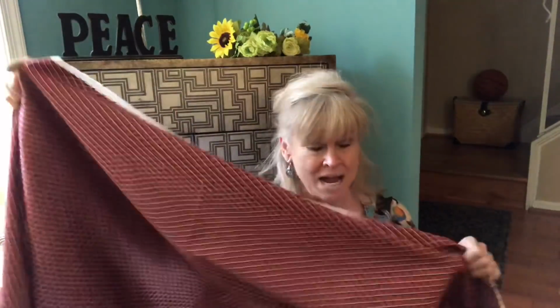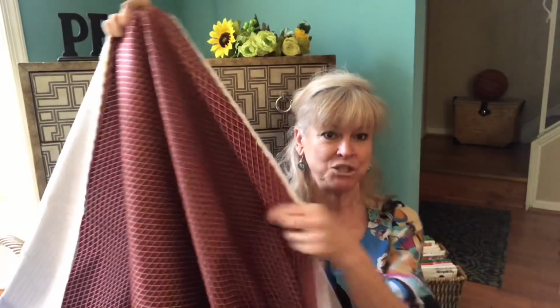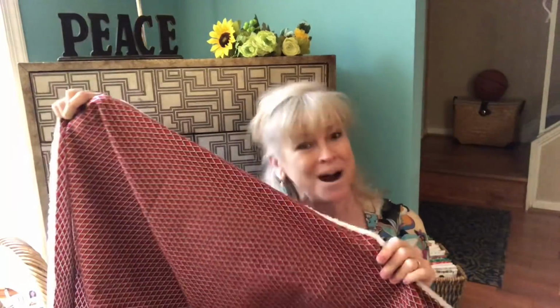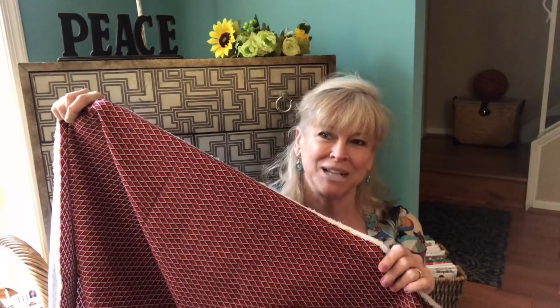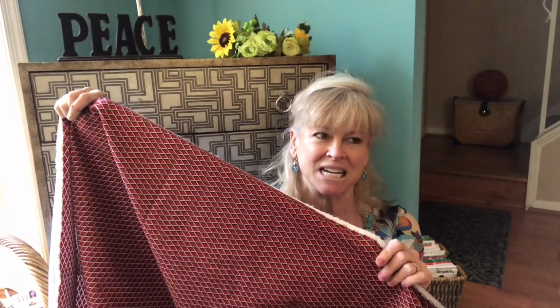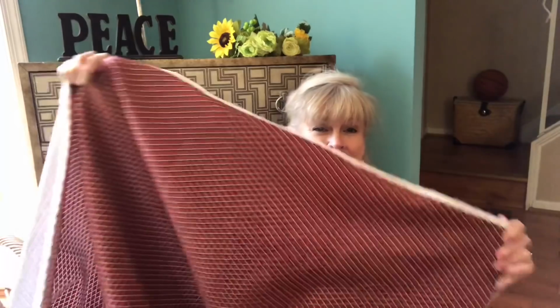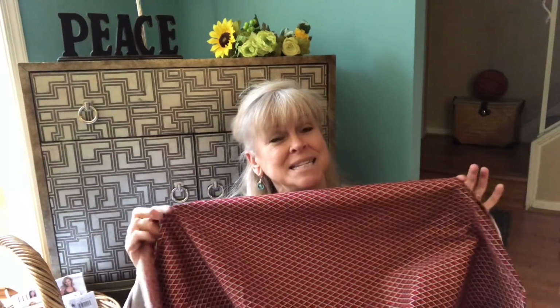I bought 2.5 yards, which is my standard amount to make pants. And my idea is to make cigarette pants to wear with the matching top so that, well, of course it'll look like a set, but yeah, and I'm not gonna tuck that top in. So it's not gonna look like a jumpsuit, but it'll definitely go together. I've sewn with this fabric before and it is a dream.